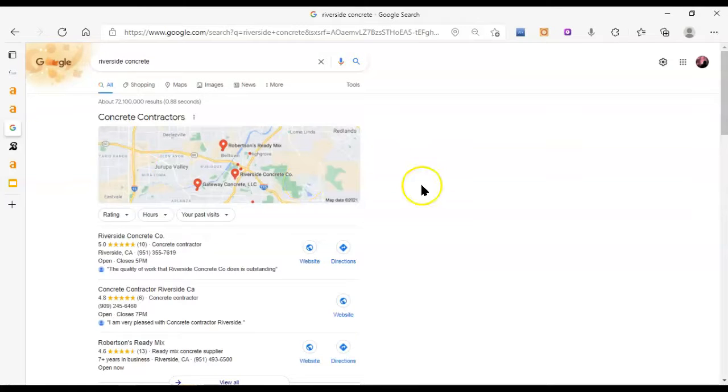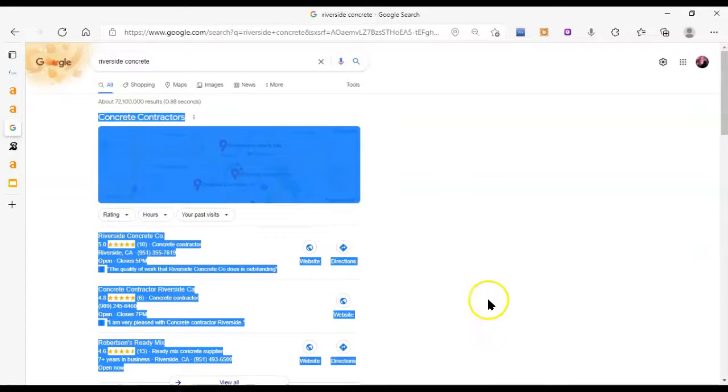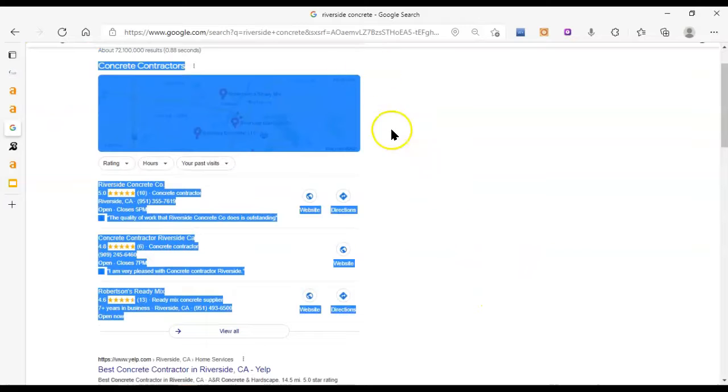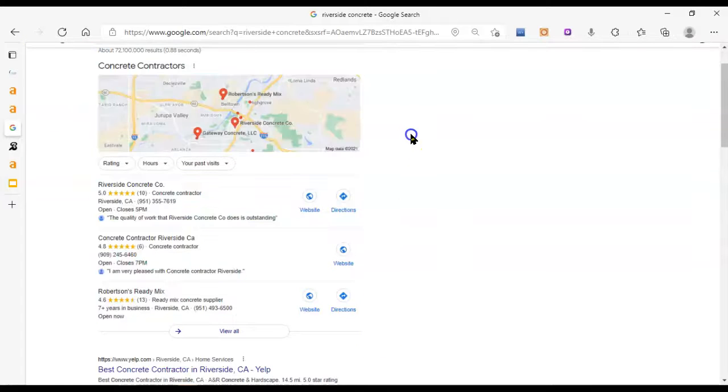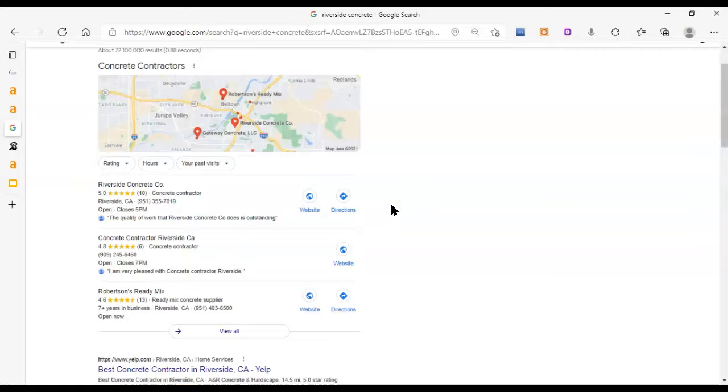So if we put in Riverside Concrete, like those 100 people are doing each month, we got the map pack here, and how you get up into the map pack is with citations. So it's a little bit different. What you want to do is make sure that your Google My Business listing is up to date and accurate, specifically your name, address, and phone number, and then you're going to list your information, like I said, name, address, and phone number on different directories like Yelp and Yext and CityStar and all those.